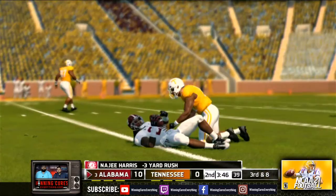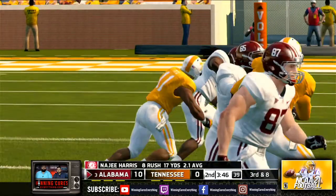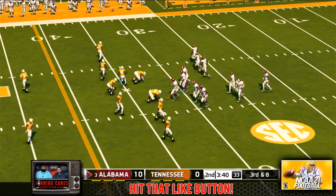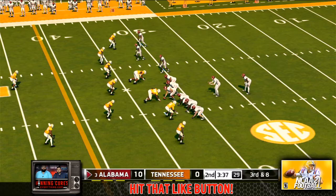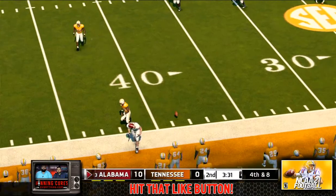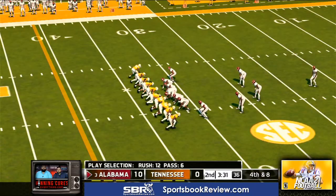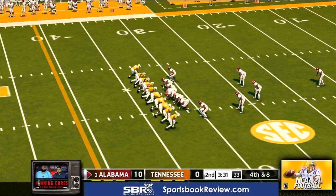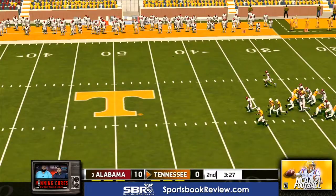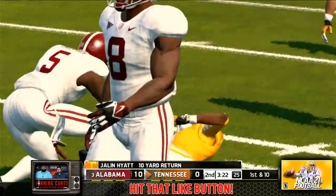Runs it again, and he stops short of the line of scrimmage. From their own 32-yard line, third down. Flares it, and almost had it intercepted. It looks like they're going to go after this punt. Oh, excellent punt. And down he goes at the 29-yard line.